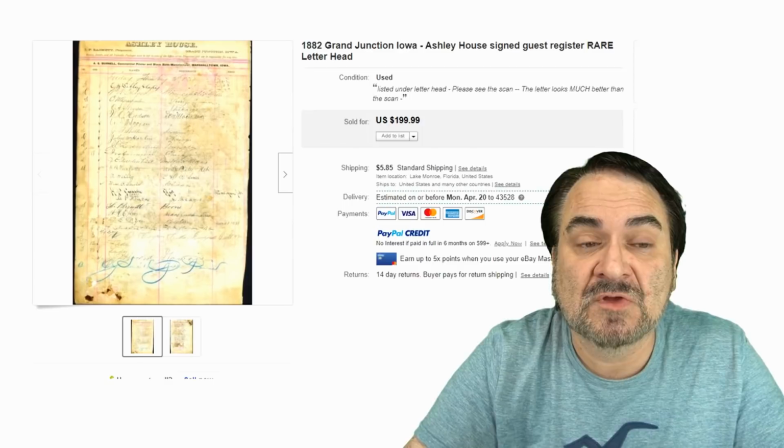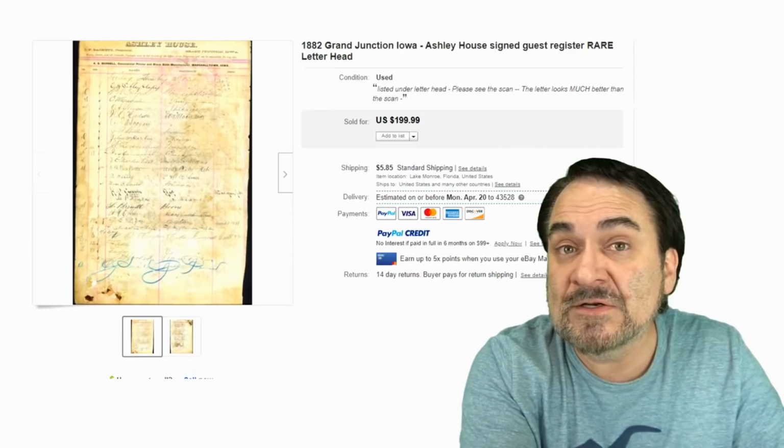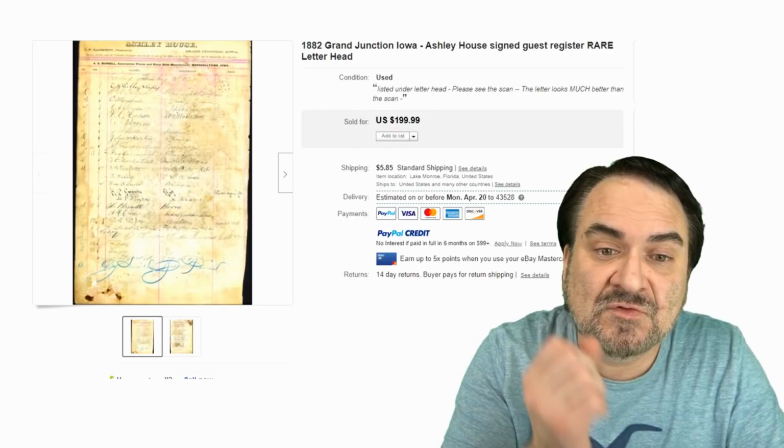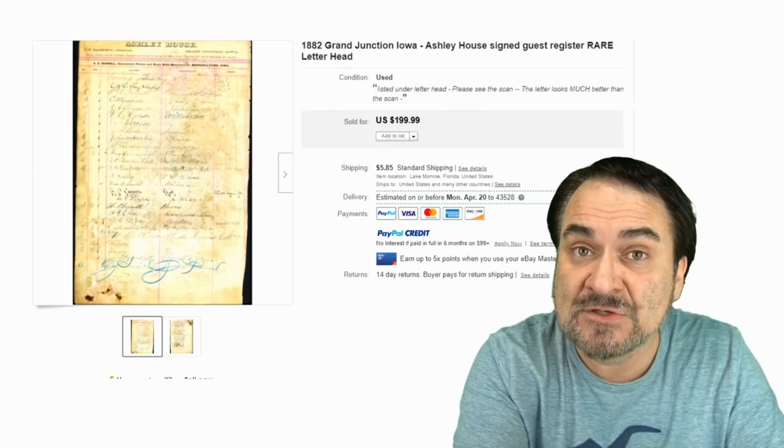In many cases, a lot of these sorts of items, like these ledger pages or register pages, will come in a book, and you may be lucky and pick up a whole book of just a bunch of signatures that may not look like anything to most people, but you can tear out each individual page and sell them individually. This one went for $200. This 100% came in a register, a book with multiple pages in it.